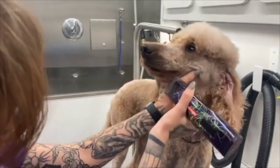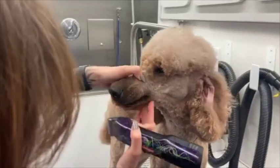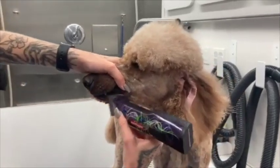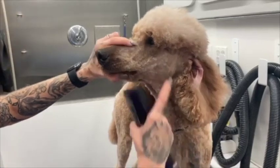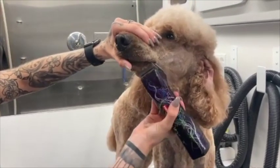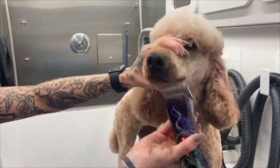Be very careful though, because it can be dangerous. And the mouth usually folds at this spot right here, so you want to make sure that you're getting that little bit in. Lifting your head up, I usually bring the line just around the jawline, down the bottom of the chin right here. On show poodles, it's going to be a little bit of a different cut. This is just basically for at-home grooms.